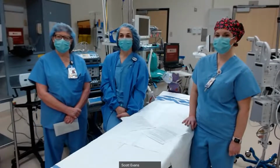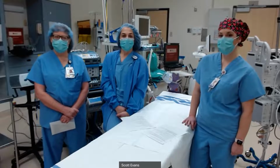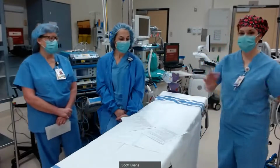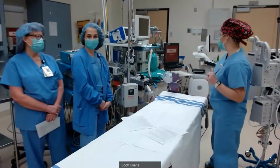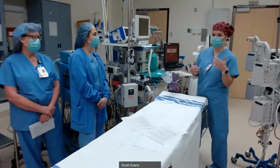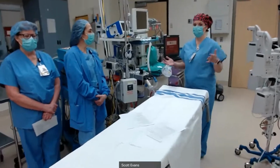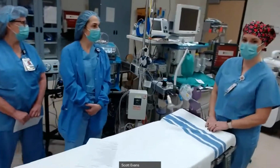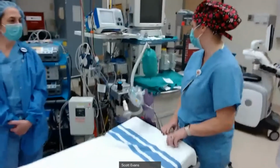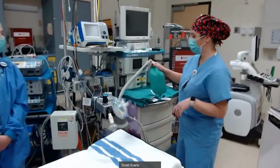Anything else you guys want to talk about? I know we've covered a lot. I was just going to say, you've seen some of the other equipment. There's an anesthesia machine back here. I don't know how well you can see it, but this is a big machine that allows me as a CRNA to do everything I need to do to keep the patient safe and asleep during an anesthetic and a surgical procedure. So there's a lot going on.